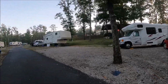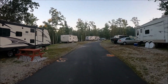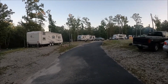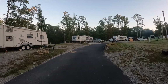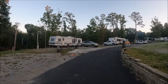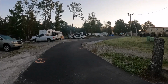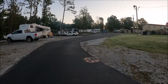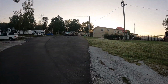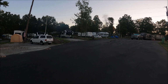This is number 65. We're gonna walk up the hill. So they have a lot of pull-throughs in here. These all along the left side of the road here. And then this number 63 is the one that's on the right. It's a pretty big campground. Looks like they may even have a pool. It is kind of hilly like this part, but the sites look pretty level.